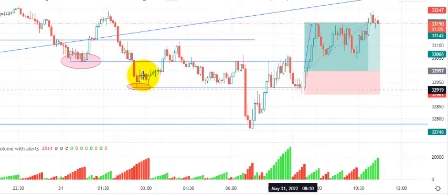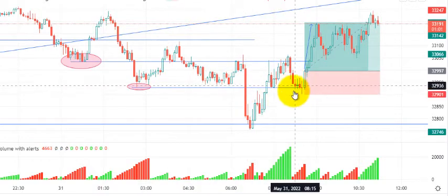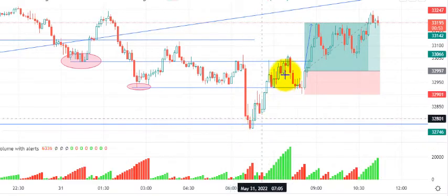So I waited. I mean, you could clearly see what's going on here. I'll briefly break down what's going on. If we look at the bars or the candles, you can see we've got a lot of indecision here. We've got this pullback. I'm not using the Fibonacci tool, but I know some people like using the Fibonacci tool.